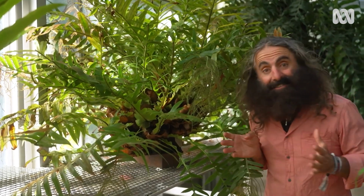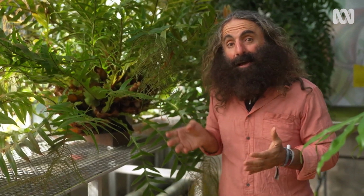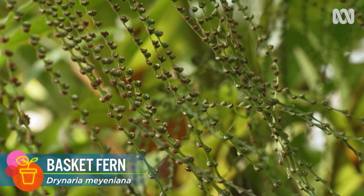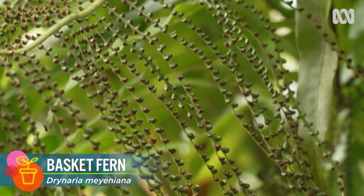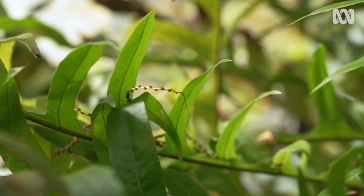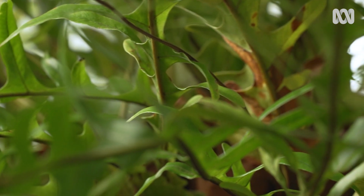One of the standouts of this collection is the particularly rare Drynaria mayeriana. It's a stunning plant that's adapted to monsoonal conditions. So the key to growing them well is to allow the potting mix to get fairly dry in between watering.